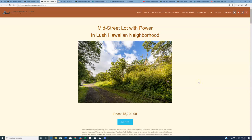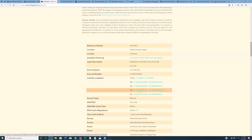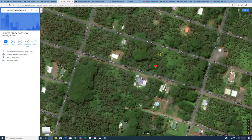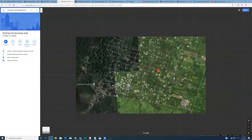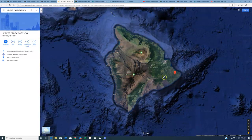And let's pull it up on a map, show you guys exactly where it is. As with all of our listings, down here are GPS coordinates. Click any one of them, and up on Google Maps, this property shall appear. All right, guys, so this is the property right here. Let's pull back a little bit to show you guys where this is on the island and talk about some attractions and some specifics here.